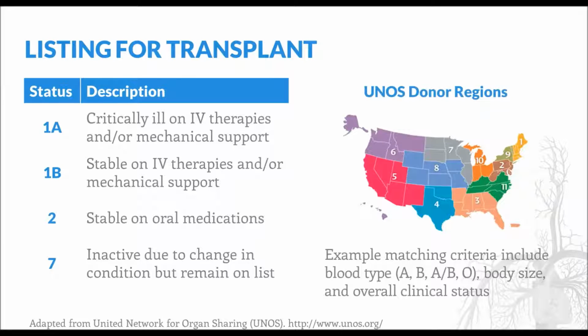Organs are matched to eligible recipients within geographic regions, although in some cases out-of-region organs may be accepted. Additional criteria used to match donor organs and recipients are blood type, body size, and clinical status.